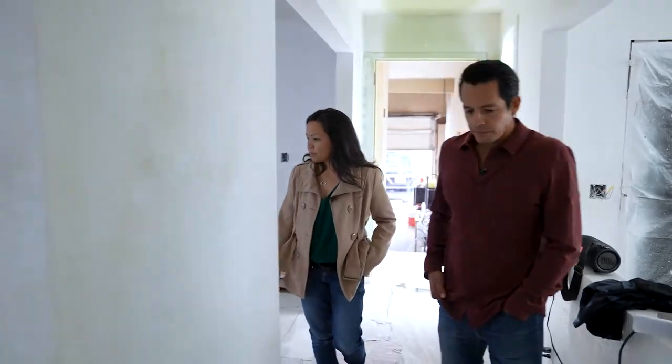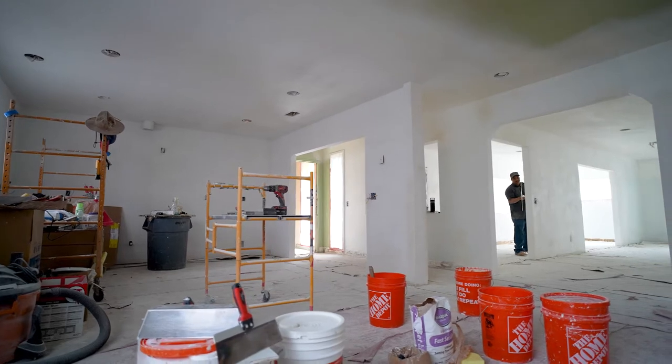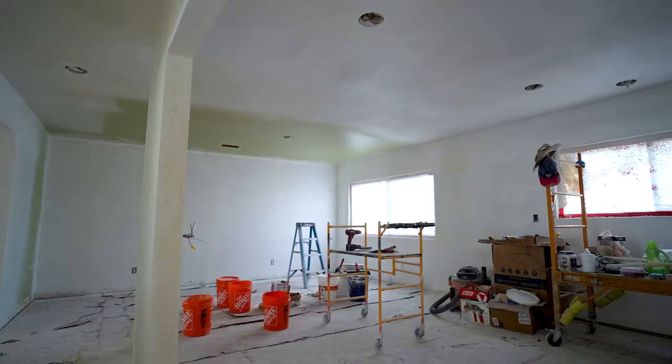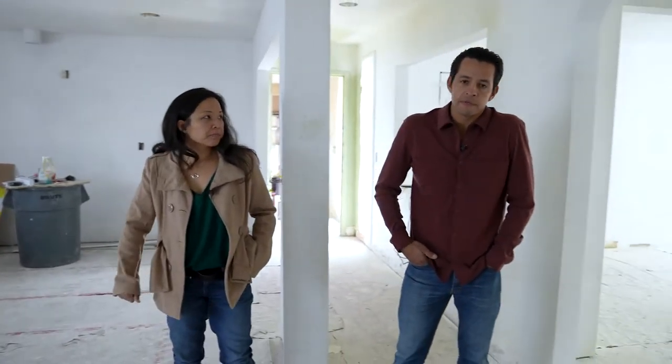This is gonna be the kitchen. We did take down a wall here, so a little bit more open concept, and we're gonna put a peninsula, so it's gonna be like U-shaped cabinets here. What you're seeing is a project right in the middle of the remodel. She was able to pull the permits. You see electrical, I see new plumbing.